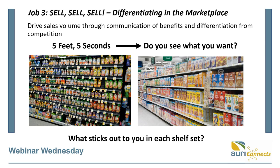That messaging may include product claims, but it's important to understand if there are any legal requirements for the claims you wish to make. As an example, many nutrient claims, such as low sugar or good source of fiber, are federally regulated. So you have to ensure that you meet those standards to avoid potential FDA crackdown on what it is you're trying to communicate.